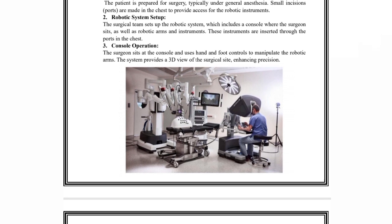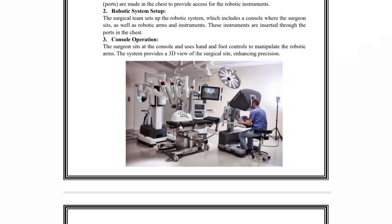First of all, patients need to prepare for getting the surgery performed. They usually get anesthesia, and small incisions are made with the help of robotic instruments. Next, there is a special setup of a robotic system which usually operates on the cuts and wounds of the patients. Next, there is console operation.